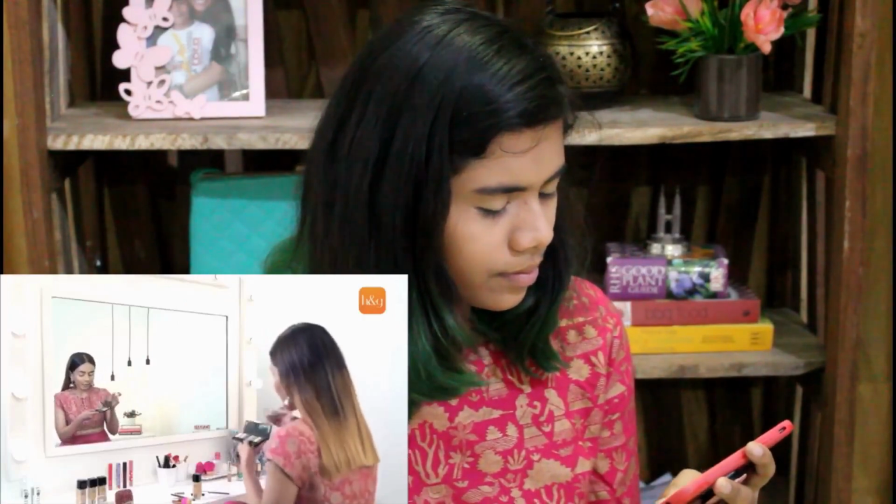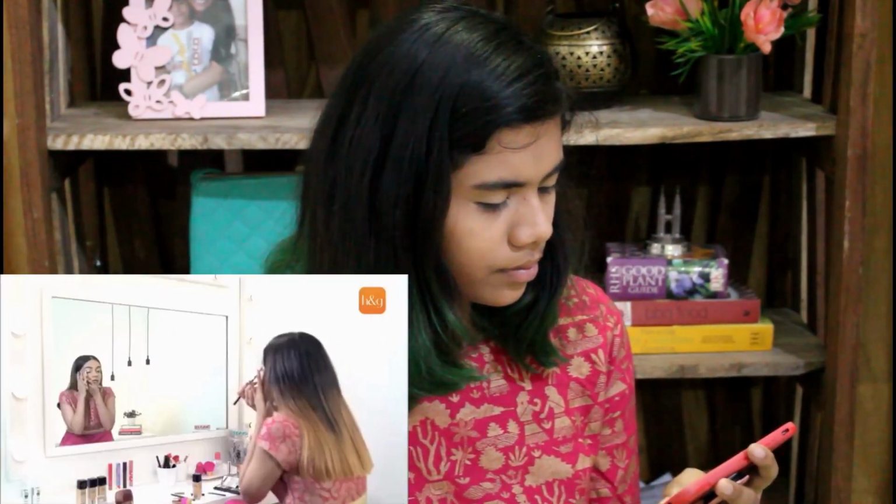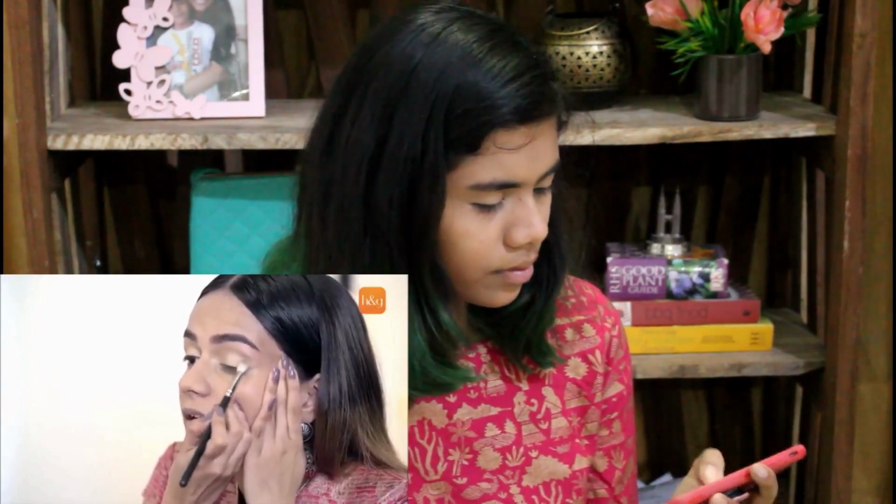Okay, now I've covered both my lids with the golden shade. Now let's see what the next step is. So for the second color, I'm going to use this beautiful dark grey color. I'm using this color as a transition shade from the corner of my eyes to the crease and blend it well with the first color.